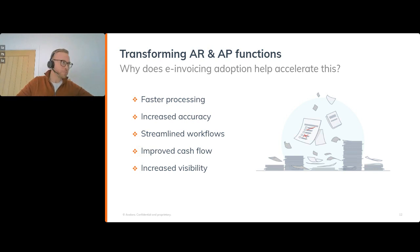And when you're doing this, it's not just about being mandated to do this. A lot of businesses, like I said, have been doing this for a long period of time. So improved cash flow is one of the key benefits that those businesses are always focused on, from what we see. And lastly, but not least, is the increased visibility.